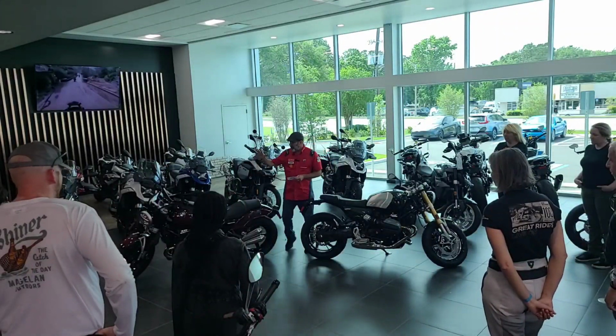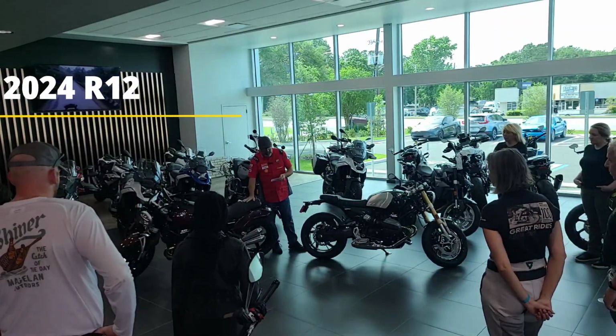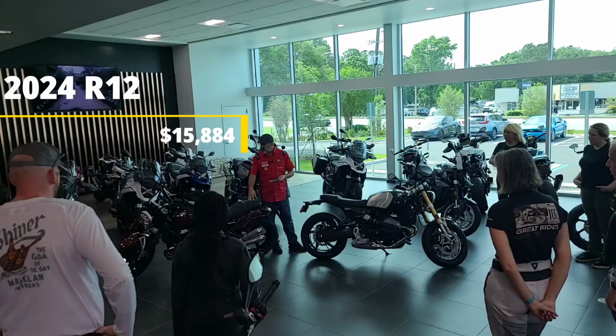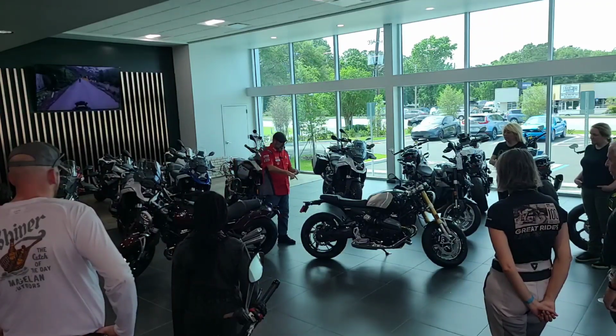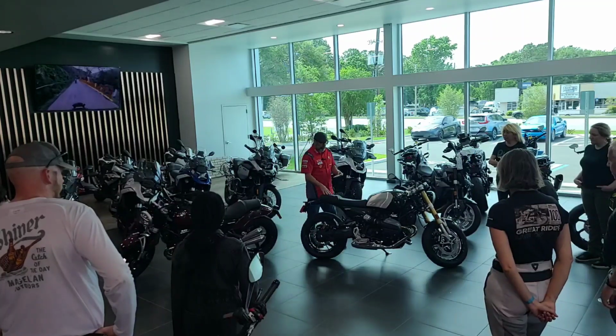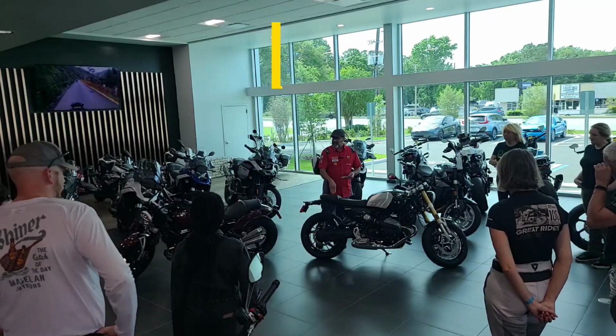MSRP on these bikes, on the R12, they're a little bit less than the R12 9T. The R12 here, this one, how it sits is right at 15,884. The R12 9T, again, you're dealing with a little bit more performance on this one. This one's sitting right at 19,300.